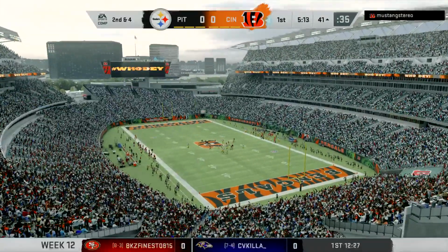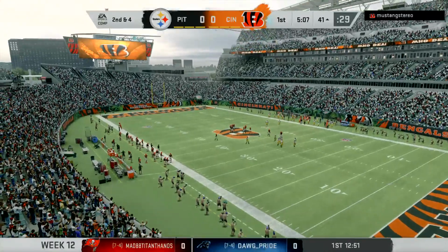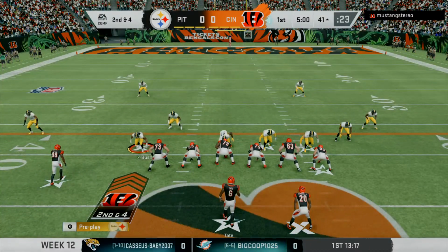A quick burst there, and he nicely bit off a pretty decent gain. It's a pickup of 6. Brings up 2nd and 4 at the Steelers' 41-yard line. 6 yards on that last play. Here's 2nd and 4.